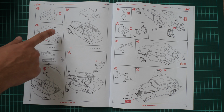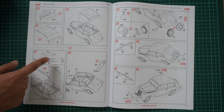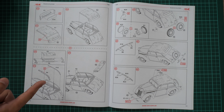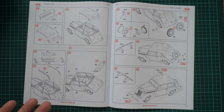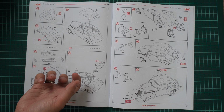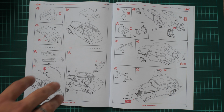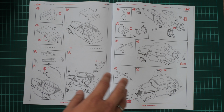Here we have again two assembly options, so you can build the vehicle with a closed roof or with a folded roof. That's really cool, I like it, because before you would get the Cabrio version from ICM and, because the assembly manual says so, you could build only the closed version. Now you can build both, so it's really nice that we have the choice out of the box.